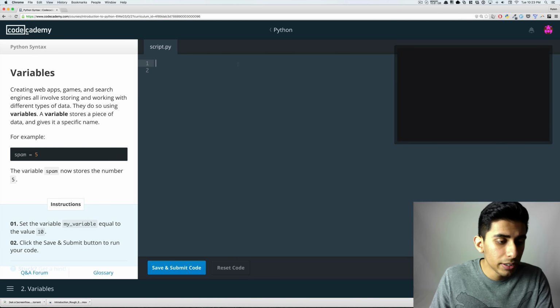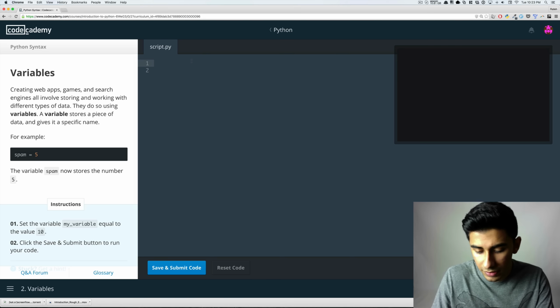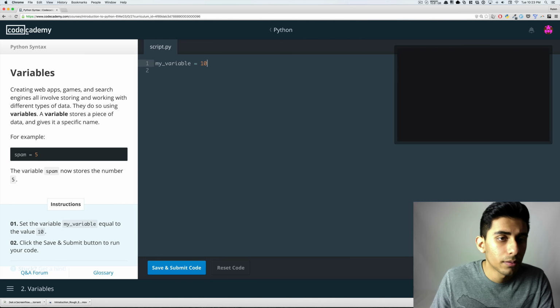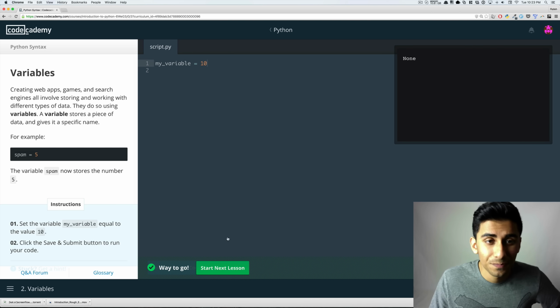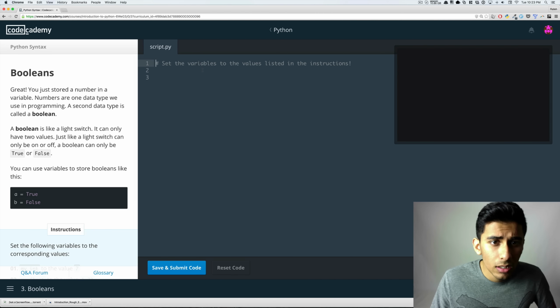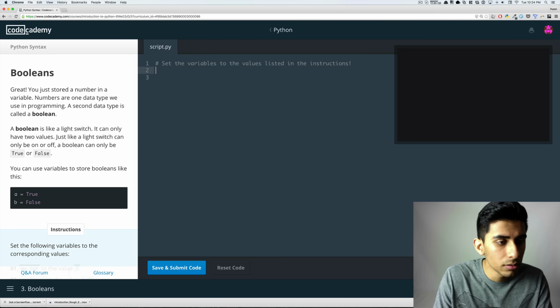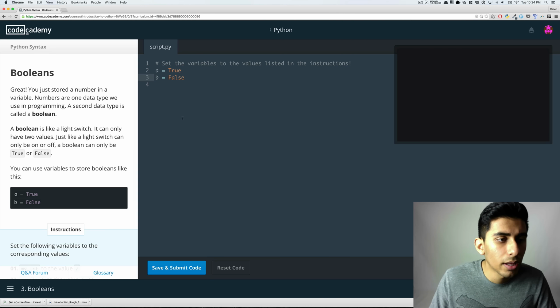What I need to do, they gave me the steps to do it right over here. So I'm going to say my variable is equal to 10, and that's pretty much all I need to do here. So that was very simple. Set the variables to the values listed in the instructions. Not a big deal. A is equal to True, B is equal to False, and we're done.